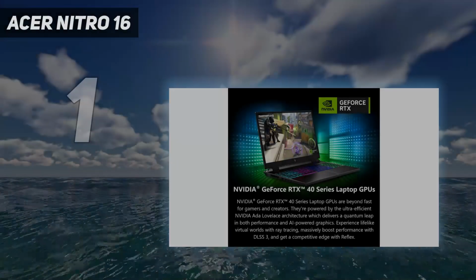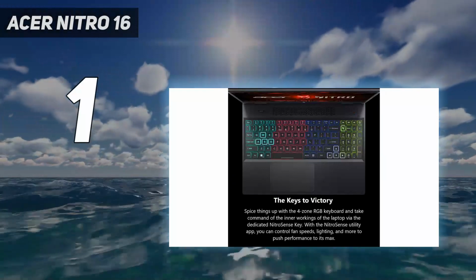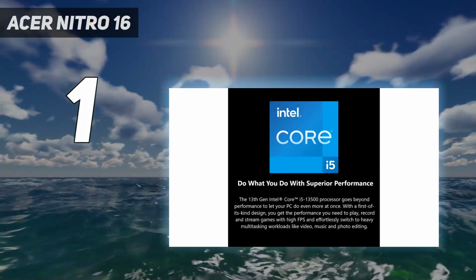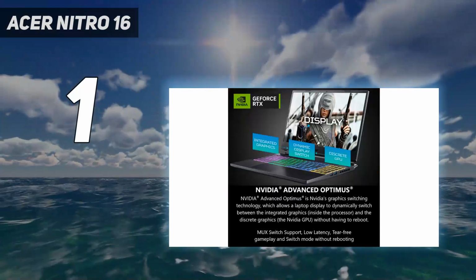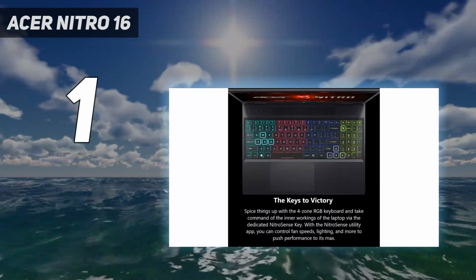Acer Nitro 16. The Acer Nitro 16 takes the mantle from the older Acer Nitro 5, but continues the tradition of bringing a solid mix of price and performance, with a handful of premium niceties. Our $999 review unit included an AMD Ryzen 5 7640HS and NVIDIA GeForce RTX 4050, which played most of our benchmark games well.